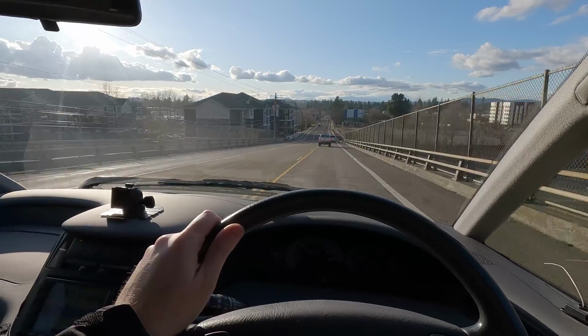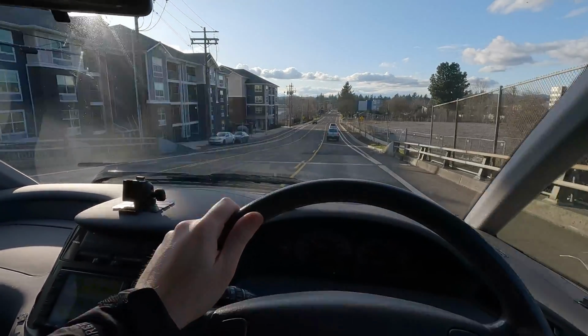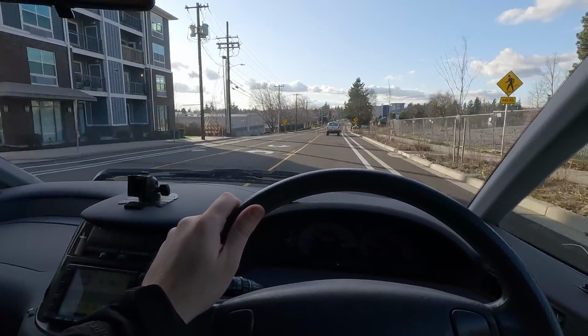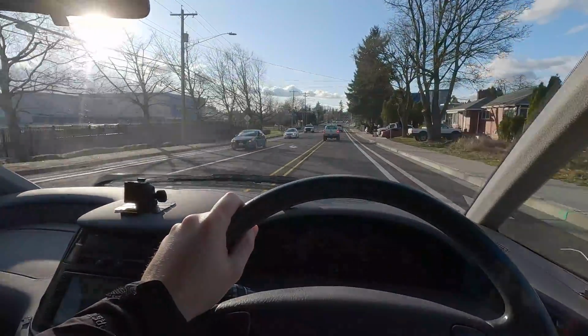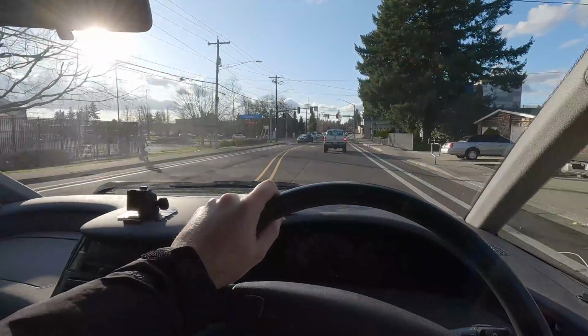Feels solid, no clunking, no rattling. Brakes feel good. We've driven enough of these Previas to know when something feels off or is off, and we try our best to get things remedied when that is the case.